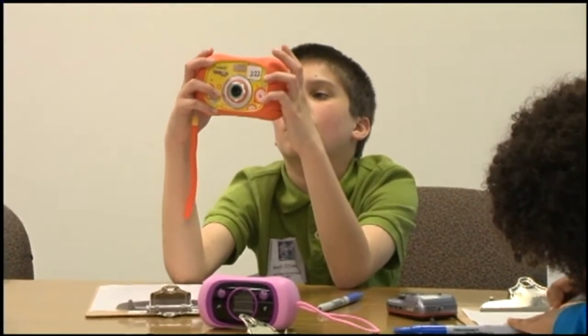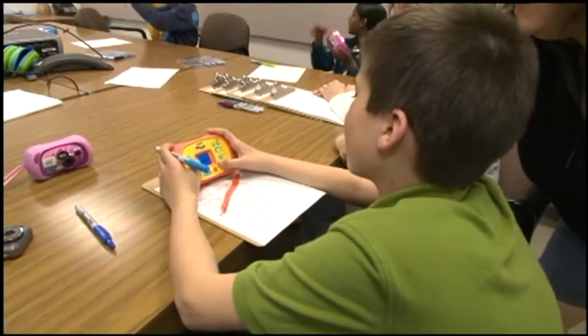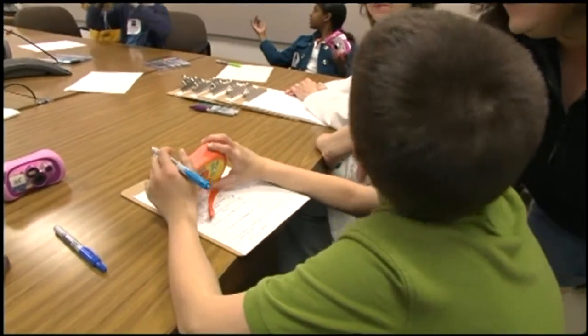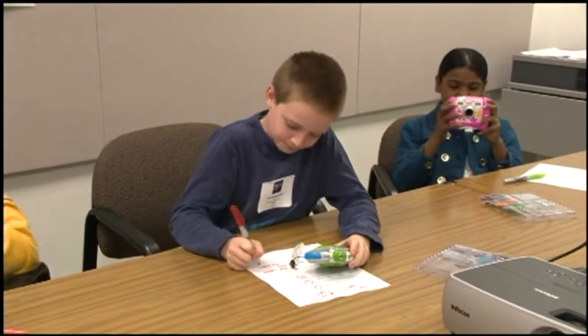Some kids are real shutterbugs. Jesse's smart. So when Consumer Reports wanted to check out cameras made specifically for kids, they brought in pint-sized experts. Because it's just a fun thing to do. Like, I can look back on everything. I feel as if I just see it. I don't think I capture the moment.